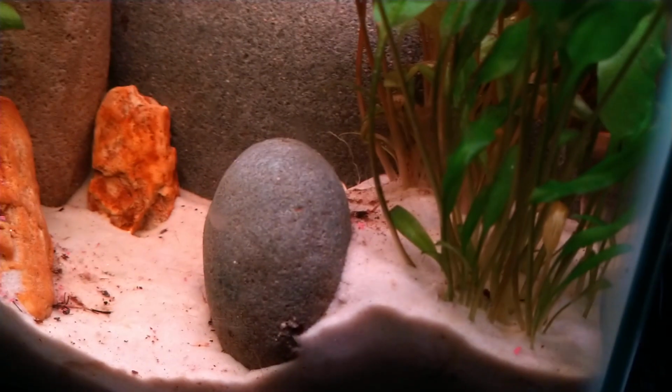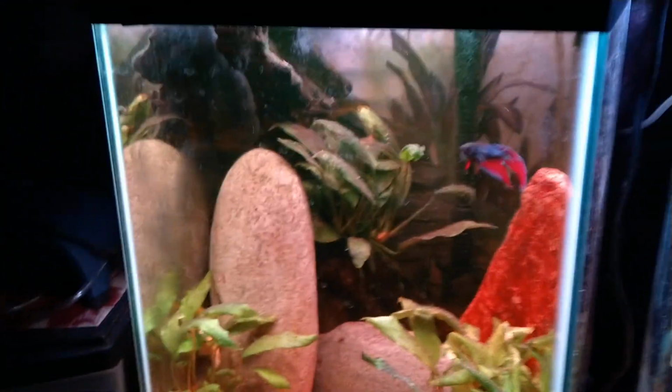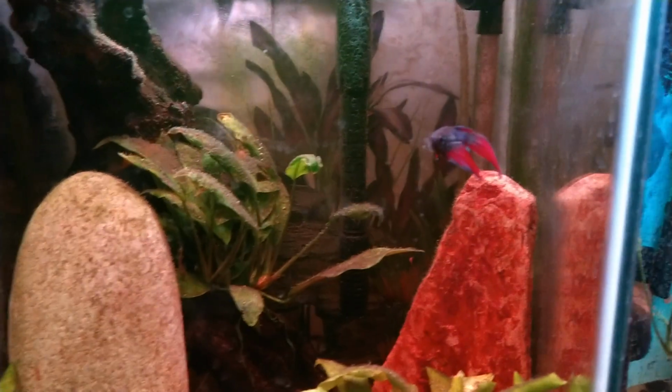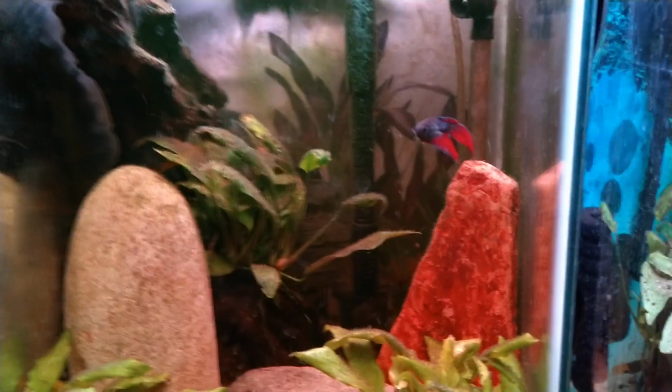Okay, that's his tank. Got some very large rocks in it, a lot of sand. I tried to use the rocks to hold the sand back to put the plants in, that sort of thing. A lot of rocks, a lot of space in the back for my big piece of wood that the Anubias is on. And there he is. And there's a sponge filter behind that rock. I try to hide them as much as I can, but I can't hide them forever.